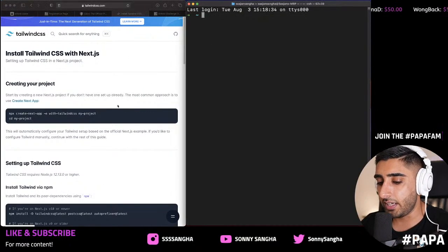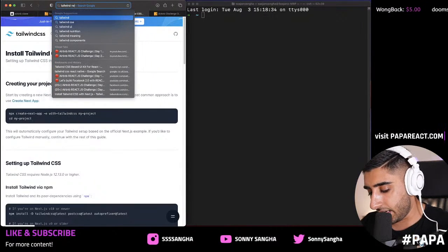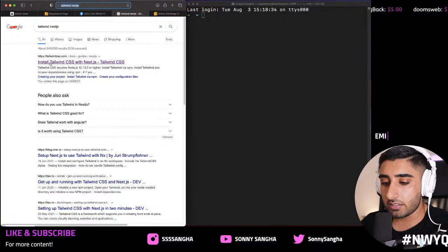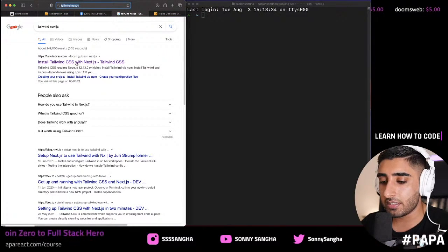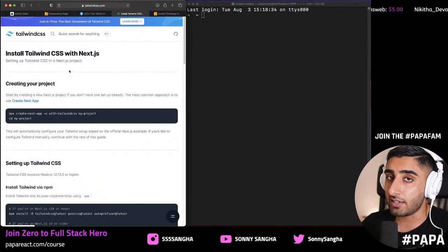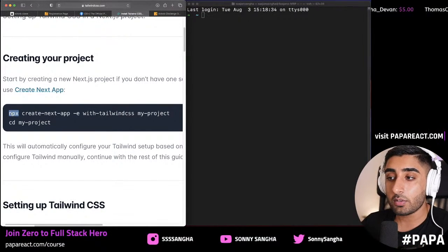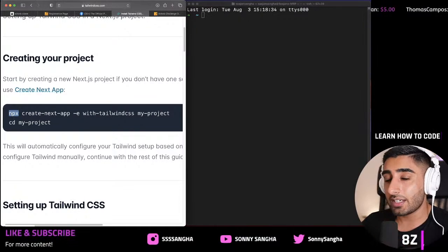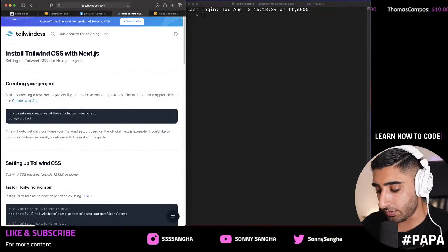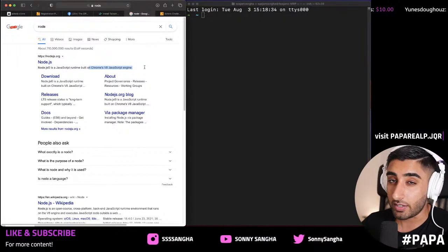What we're going to do right now is type in on Google Tailwind Next.js, and you can see straight away, you'll see install Tailwind CSS with Next.js. This is going to be the page you reach, and this is the Tailwind site. We're going to be using something called npx create next app. Now, if you try and use npx and you haven't already installed Node, then you're going to need to install Node. To do that, all you need to do is go to Node and literally download it. It's a JavaScript runtime environment built on Chrome's V8 JavaScript engine.